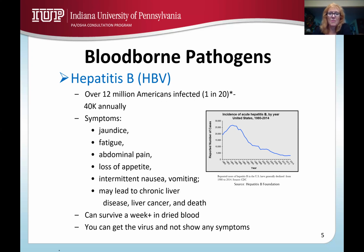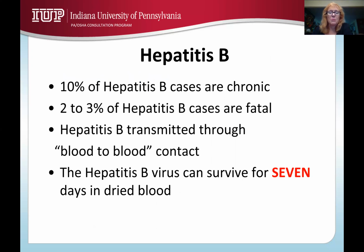Two significant things about hepatitis B are that it can survive for up to a week in dry blood, and also you don't have to show any symptoms if you are carrying the virus. So there may be individuals in the workforce who are infected and show no symptoms. 10% of the hepatitis B cases are chronic, 2 to 3% of them are fatal, and it is transmitted blood to blood. And as I mentioned before, it does survive in dry blood for up to 7 days.